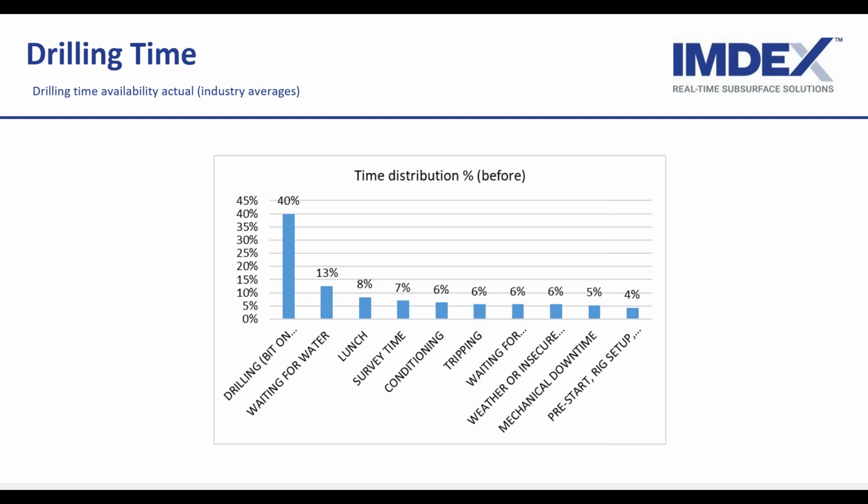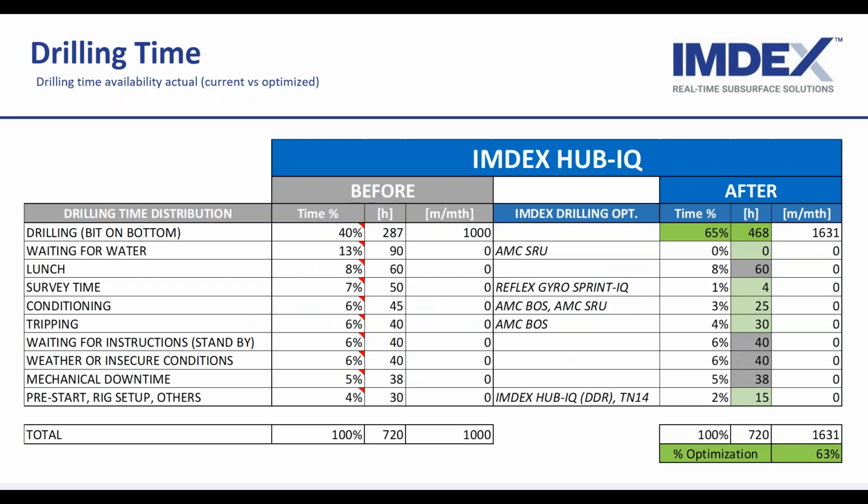So what we've then done as IMDEX is to say, well, which of our technologies are improving that? How are we improving productivity by starting to reduce some of these non-drilling activities? We'll talk about all of these in a little more detail, but I'll just touch on a couple of them now. An example here, if you're in a situation where you have to cart water from a long way away and you're losing a lot of time, then having an SRU on site, solids removal unit, which allows you to recirculate drilling fluids and not have a sump in place, means that you can reduce the amount of time you have waiting for water so that you can increase the amount of time drilling.